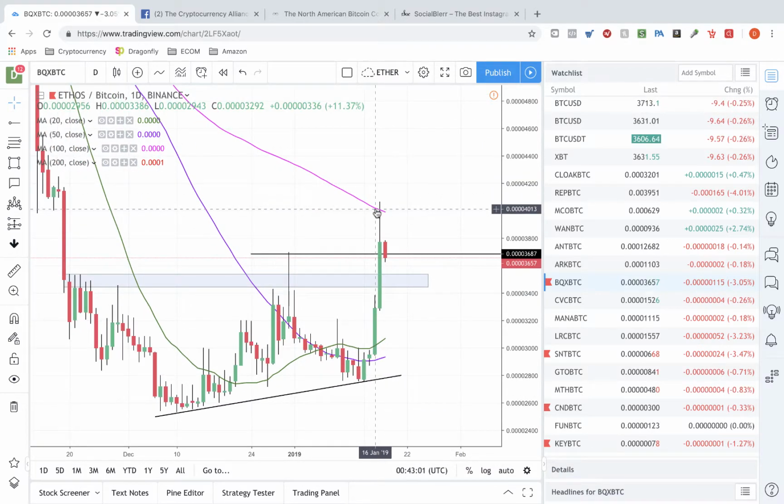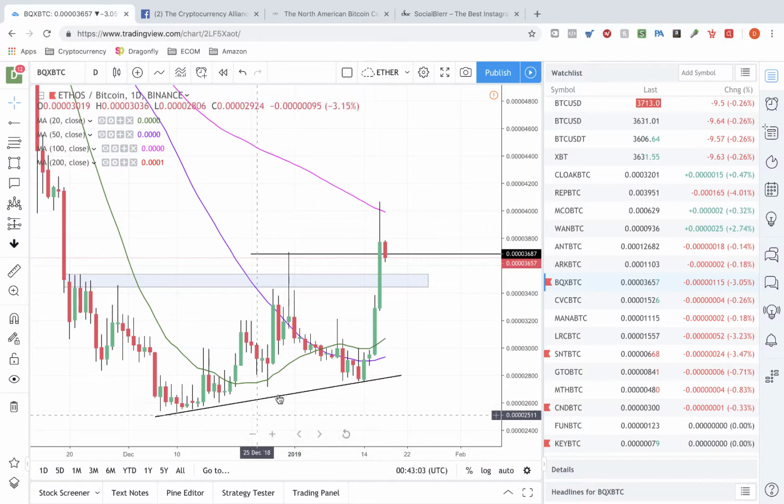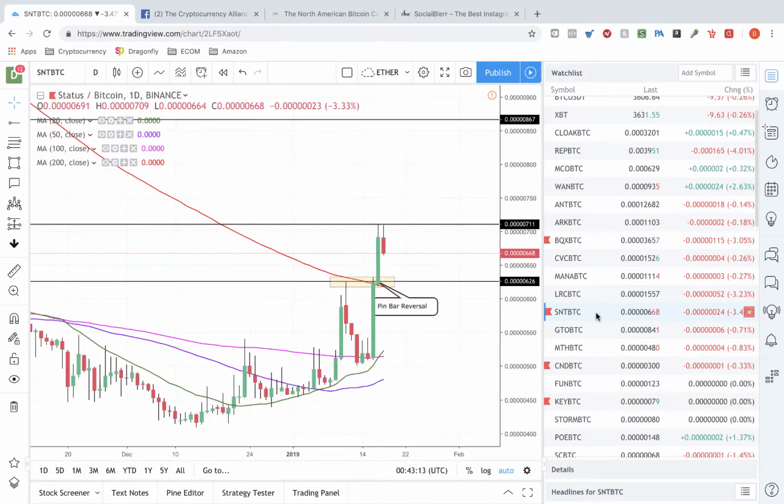You notice how it hit the 100 and stopped. We've seen the cross here, 2 big green candles up to the upside. We're going to see some exhaustion here. We're going to see some people sell and take profit. We'll keep going down the list.